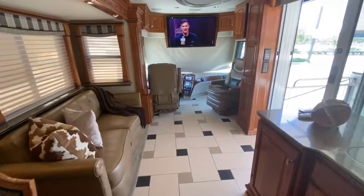Tile's in great shape. All the cabinetry's in great shape. A few little dings on the refrigerator right there, but it looks great inside. Very, very cool bus. Very rare, very powerful, very big.